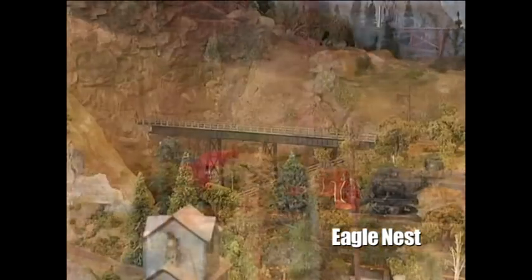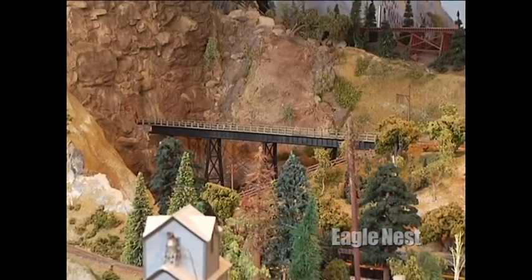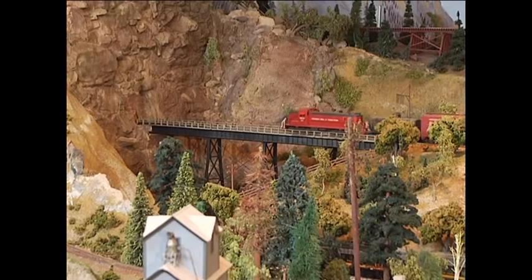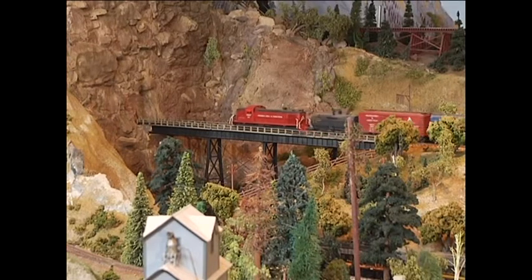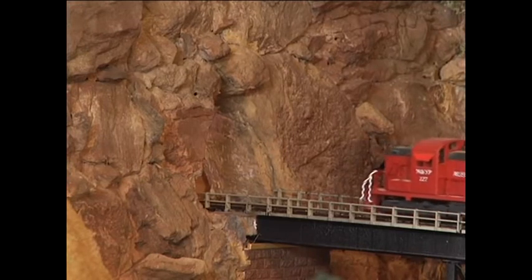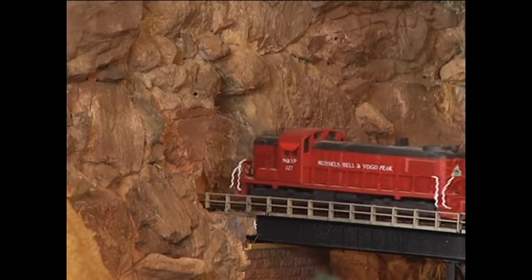Bill and I decided to build the 177-foot Eagle Nest bridge and tunnel after seeing the real thing along the Milwaukee Road near Lombard, Montana. It crossed over 16-Mile Creek. The real Milwaukee Road used this scenic location for promotional photographs. Wayne Hines did the rock work, and of course I scratch-built the bridge. Our train departs the Eagle Nest area through tunnel number 2.